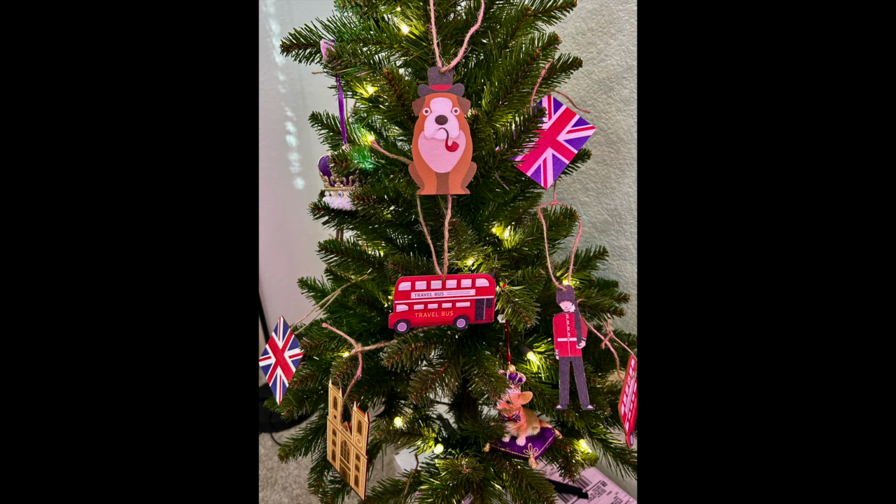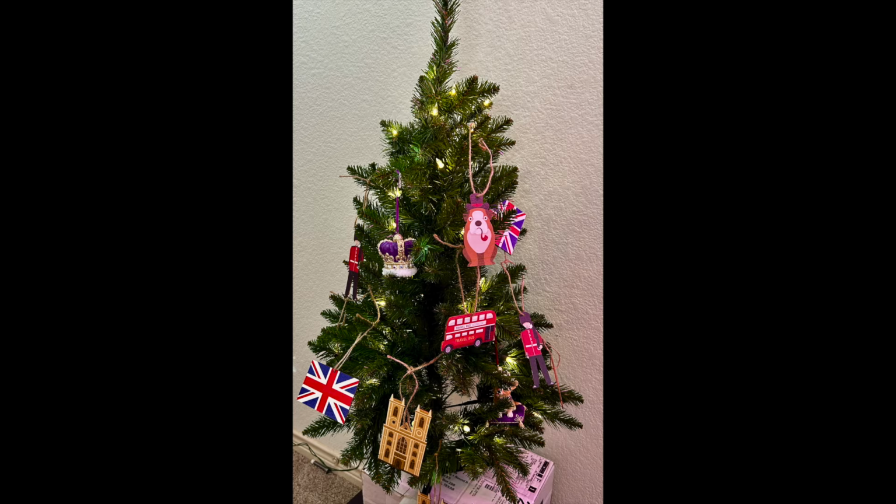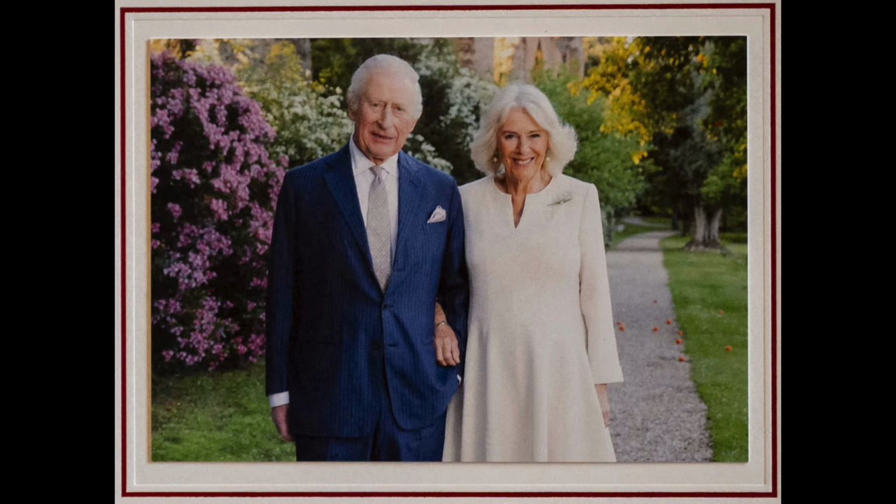Okay, so as you can see, we've decorated the Christmas tree, starting to look really, really festive. So now let's get into the royal family Christmas cards. So the very first Christmas card we have is of King Charles and Queen Camilla. I believe this photograph was taken when they went to visit Rome. And inside the Christmas card, it says, "Wishing you a very happy Christmas and New Year."